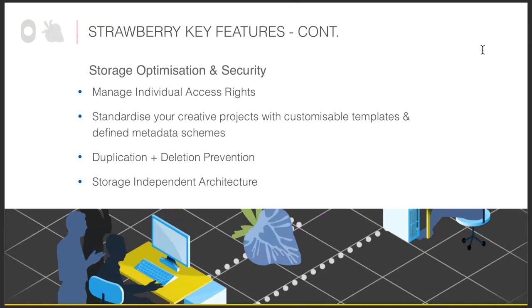Also, the duplication and deletion prevention. Like I said, with the linking that we do and the project sharing that we can do, you don't have to copy content back and forth. You don't have to have a bunch of C drives bouncing back and forth in your production. Strawberry can really help you to consolidate and then link to single instances of assets, rather than having multiple copies floating around everywhere, which become really difficult to manage down the road.